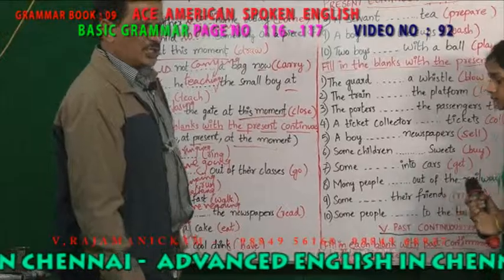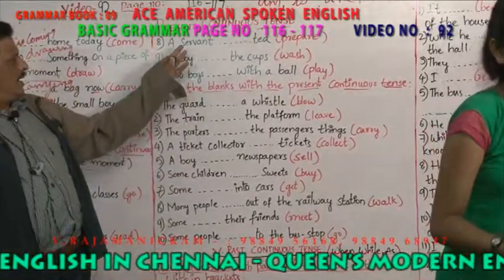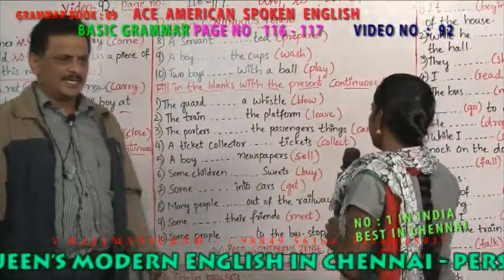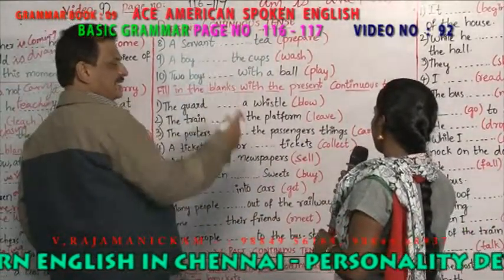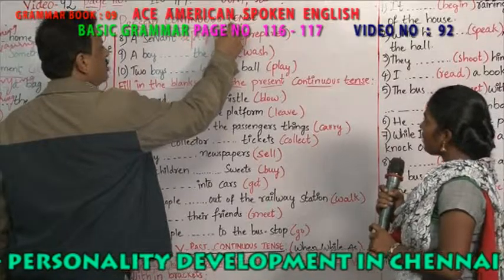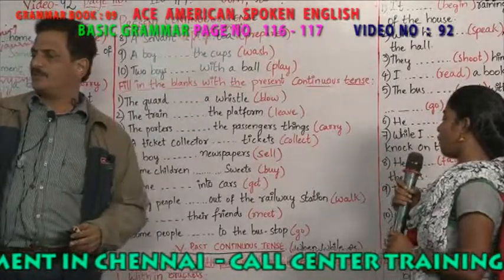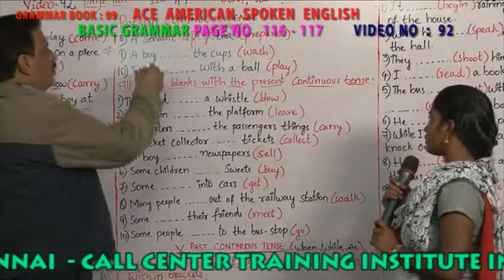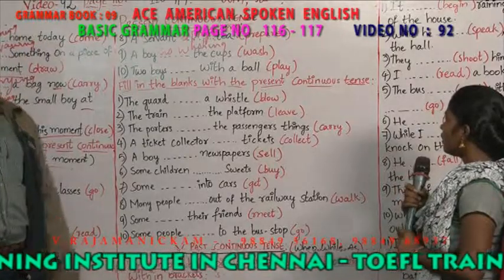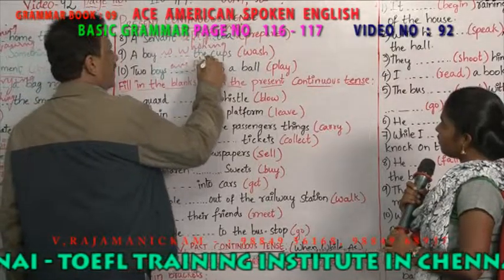So present continuous, I request you to come forward. Present continuous. A servant dash tea. Everybody together, what is that? A servant is preparing. Just turn to the side a bit so they can look at the camera. Is preparing tea. Preparing tea, not a tea. A servant is preparing tea. Wash. A boy dashed the cups. A boy is washing the cups. Okay, two boys dash with a ball. Two boys are playing with the ball.